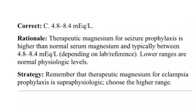Correct, C. 4.8 to 8.4 milliequivalent/L. Rationale: therapeutic magnesium for seizure prophylaxis is higher than normal serum magnesium and typically between 4.8 to 8.4 milliequivalent/L, depending on lab/reference. Lower ranges are normal physiologic levels. Strategy: remember that therapeutic magnesium for eclampsia prophylaxis is supraphysiologic, choose the higher range.